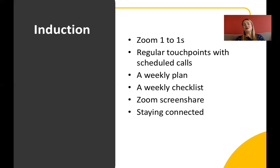It is so nice sometimes to just have an old-fashioned phone call rather than a Zoom, because Zoom is draining. I don't know about you, but some days I'm so zoomed out, and I've heard that one way of overcoming that is to have phone calls rather than Zooms all the time. So scheduled calls, but not always Zooms.